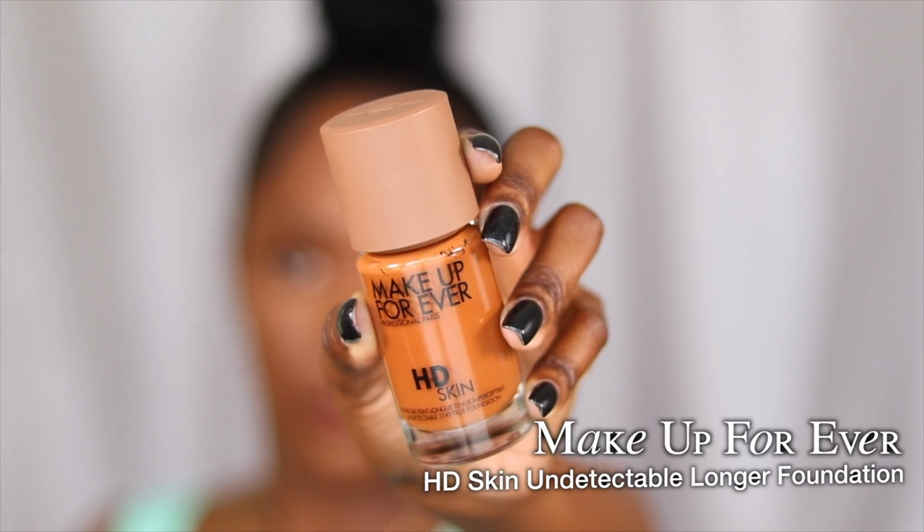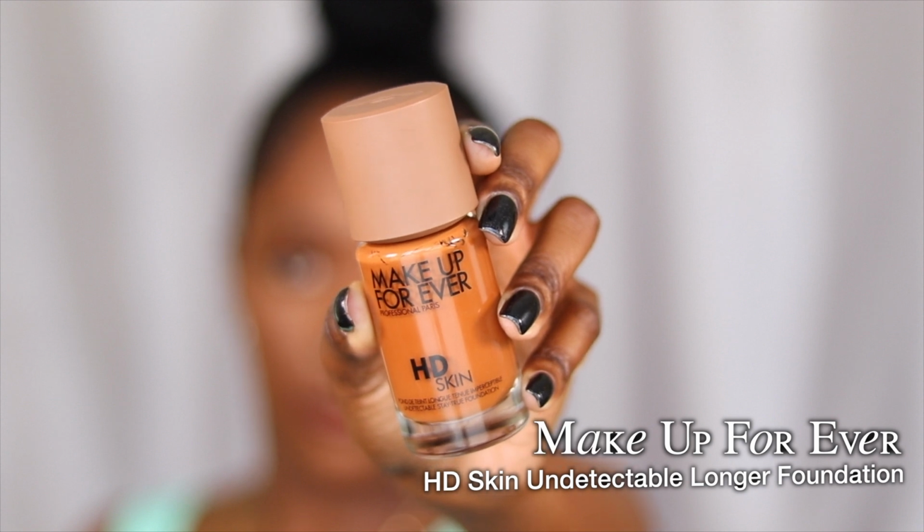Girl, I'm literally waiting for my exact shade to be back in stock so that I can go and get this. This Makeup Forever HD Undetectable Foundation is amazing. And when they say undetectable, that's what they mean. When they say HD skin, when they say undetectable, it's giving just that. It's giving, damn, you got nice skin. What's your skincare routine? This foundation is so flawless.